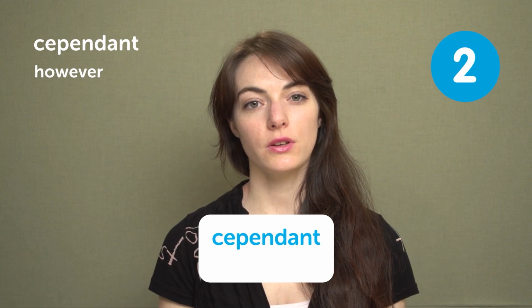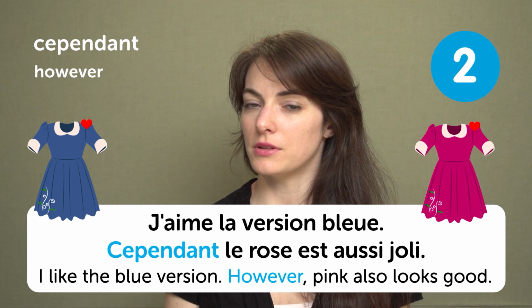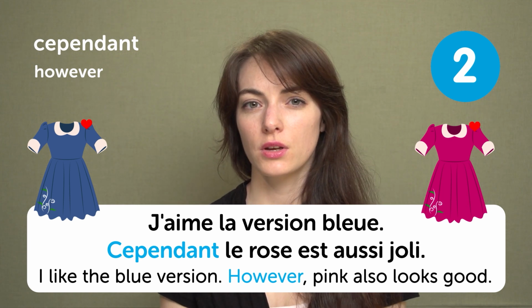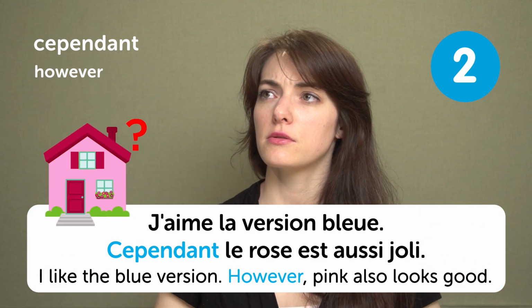Cependant. However. Cependant. However, I like the blue version. However, pink also looks good. J'aime la version bleue. Cependant, le rose est aussi joli. Like when you're redecorating your house.